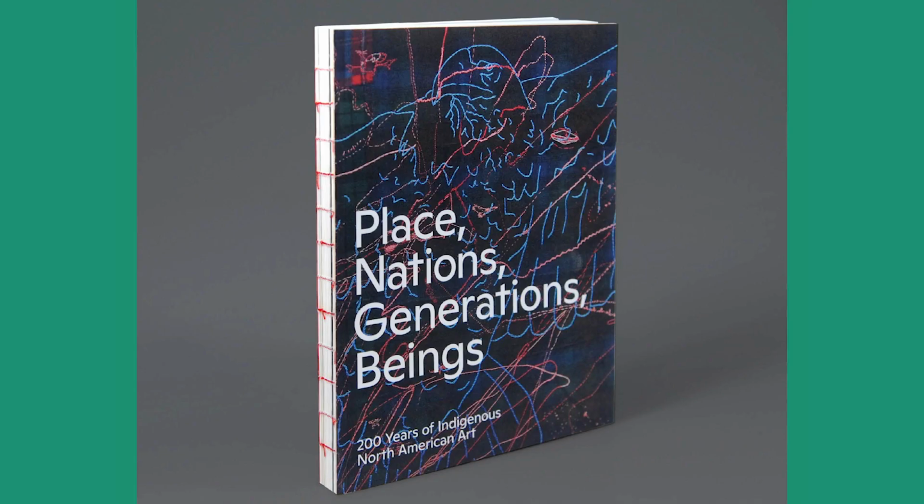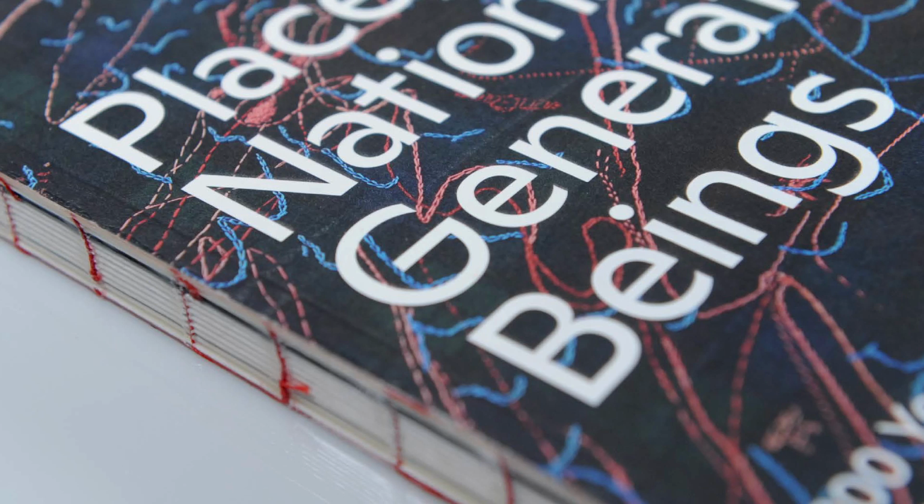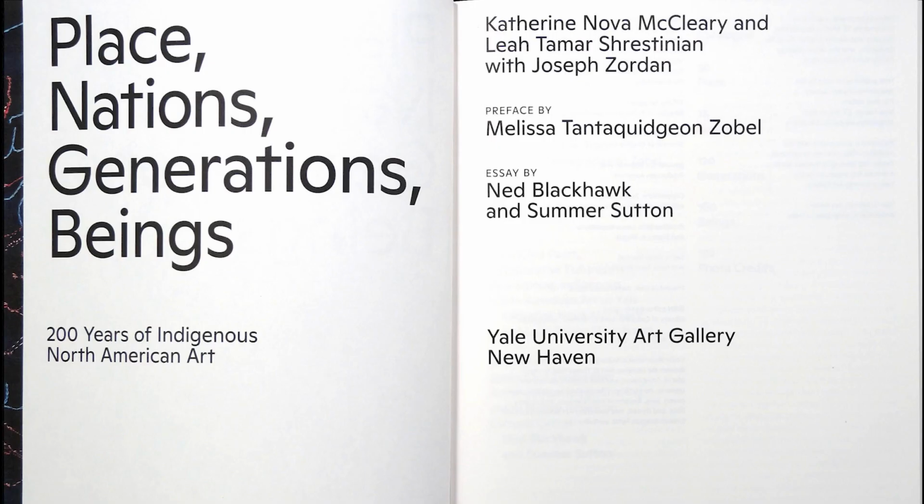This show also had the opportunity to design a printed book. Here we have the cover featuring work by Marie Watts that's all done with stitching. We were able to bind the book in red stitching that seamlessly integrated with the cover artwork, so it's an exposed binding. We also had debossed typography on the cover, getting again to the tactile quality of Marie Watts' work. Here's the full title page, again with some of the great people involved like Ned Blackhawk and Summer Sutton.